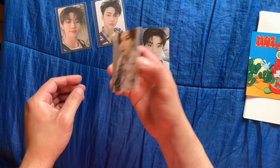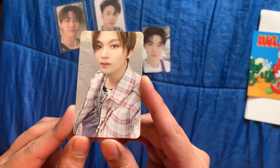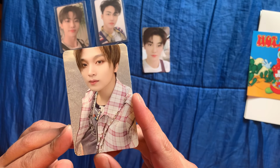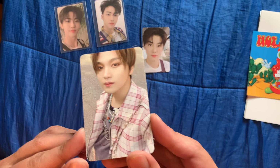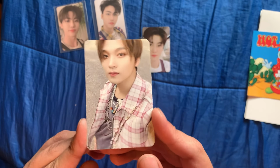And this is Haechan. Wow, I've been getting Haechan blessed with this album too. And I'm so glad he's a popular member, because I will be able to trade him off for some Jeno and Jaemins.